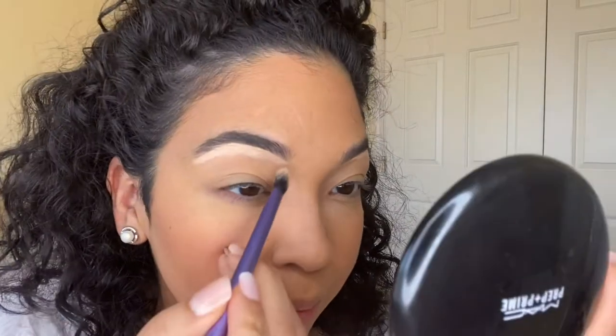So I went ahead and applied the Marc Jacobs Remarkable Concealer in the shade 3 Young under my brows, and I'm gonna go ahead and blend that out. So I'm gonna finish my story as I blend this out, okay?